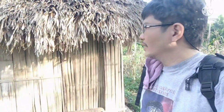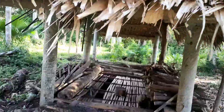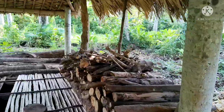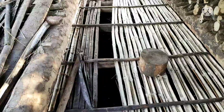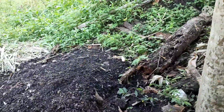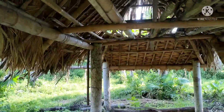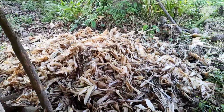Looks like a kind of a kamalig for some farmers here. I think this could very well be still part of the property. We'll check it out later because I am not aware that there's something like this here. Let's go near this hut. Let's approach it and check it out. There are firewood and apparently the area is being used for copra. And also for corn.